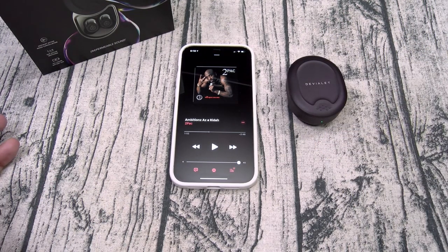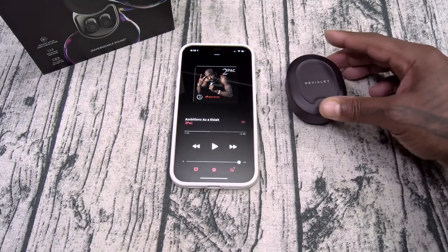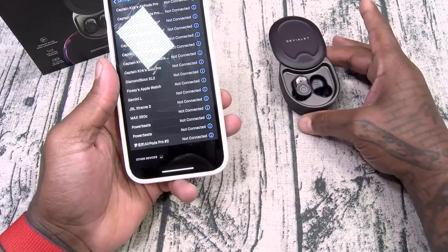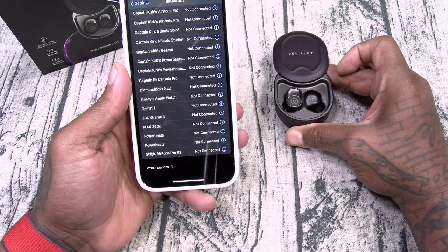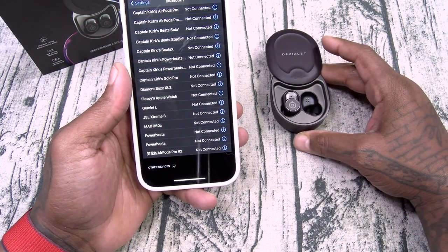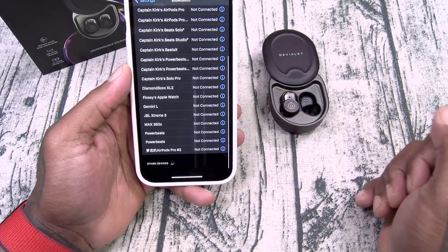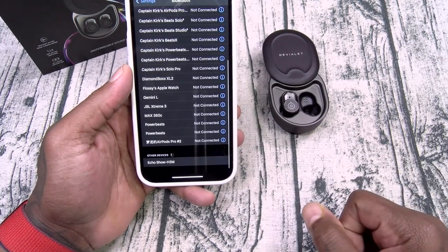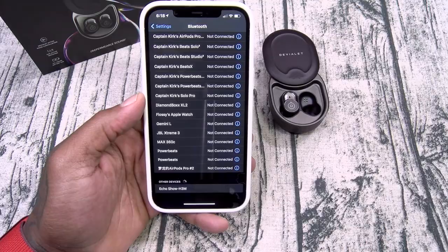They just disconnected. So if you want to play music from one side, it has to be the left side. Now let's try this real quick. Let's see if we can pair just the right side. Okay, so we'll go to settings. We'll hold the pairing. Let's see if we can get any pairing going on this one. Let's see. All right, let me play with this for a minute and see if I can pair just the right side.